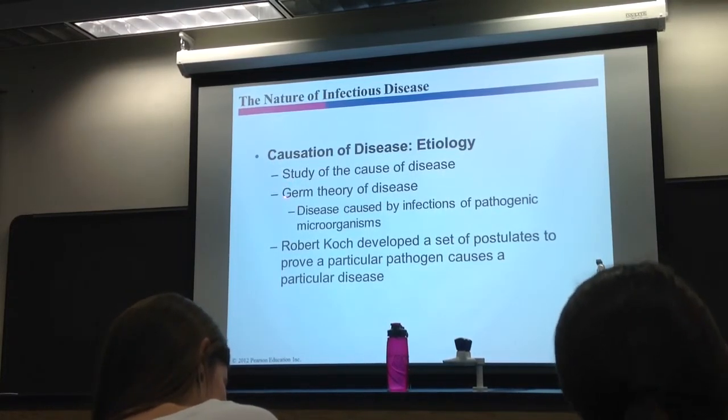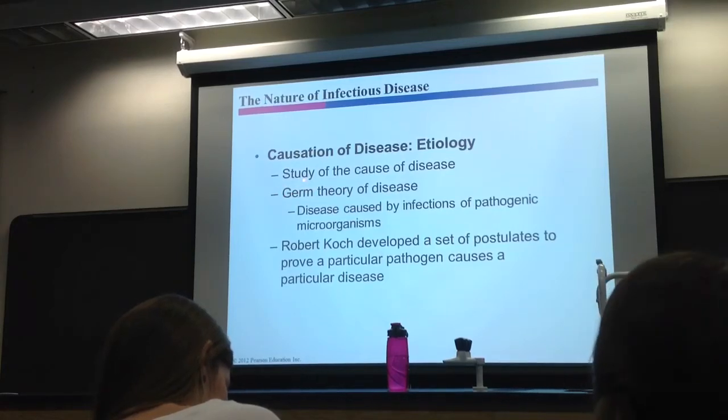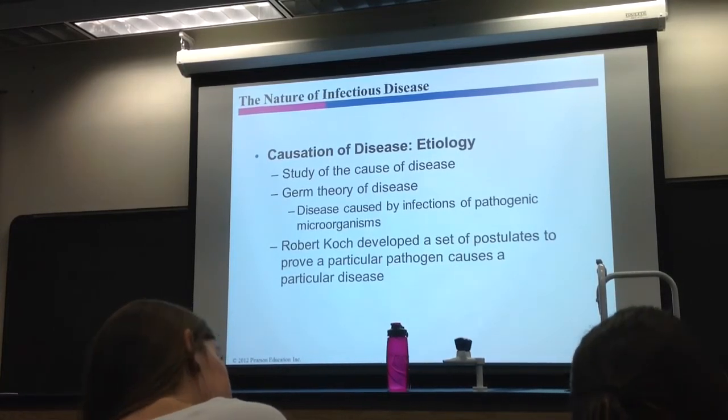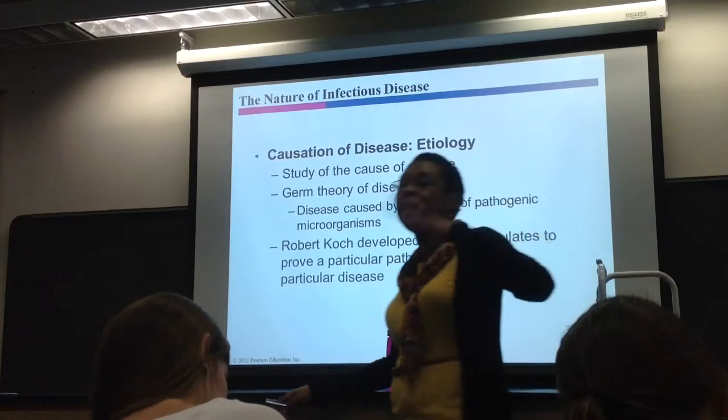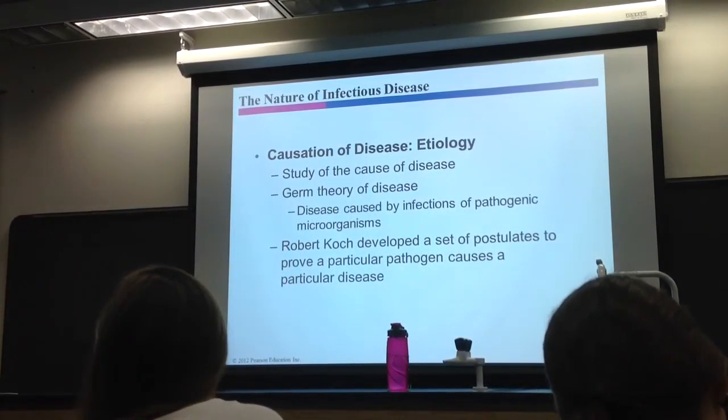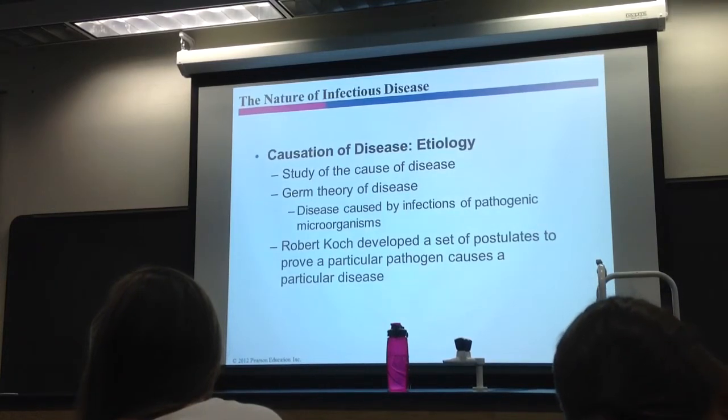Now, in this case, we're talking about the germ theory of disease. We're talking about Robert Koch. We care about infectious diseases, right? Infectious, meaning caused by a pathogen. That's what we care about. Now, I'm not going to spend too much time on Koch's postulates. You know why? Because we talked about that, I believe, in chapter 1, makes sense. But what I will spend time on are some exceptions to Koch's postulates. In other words, why doesn't it always work 100% of the time? I will spend time on that.